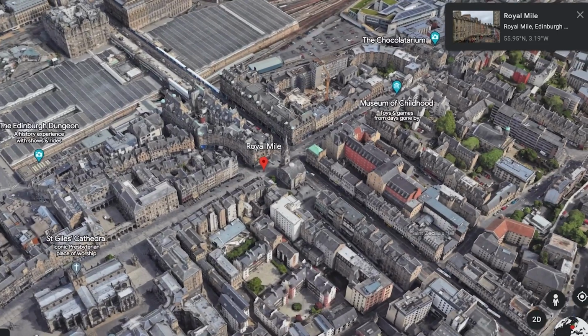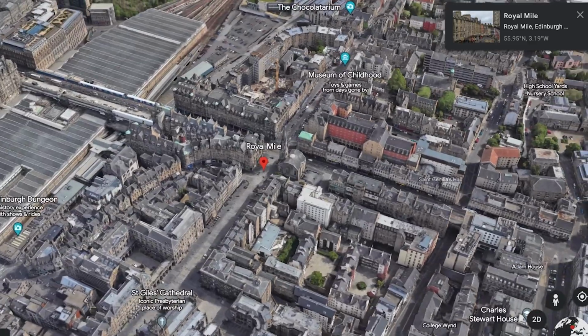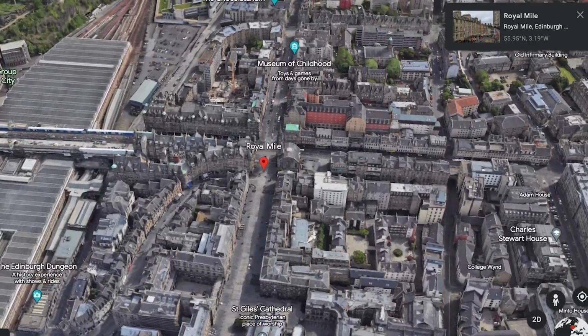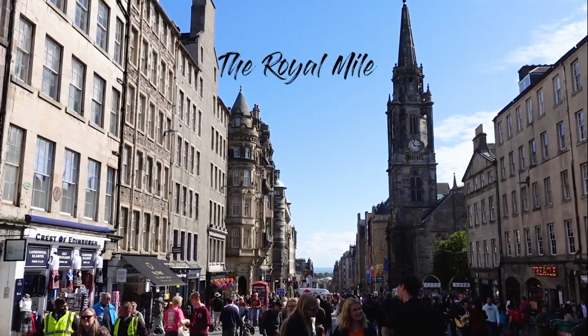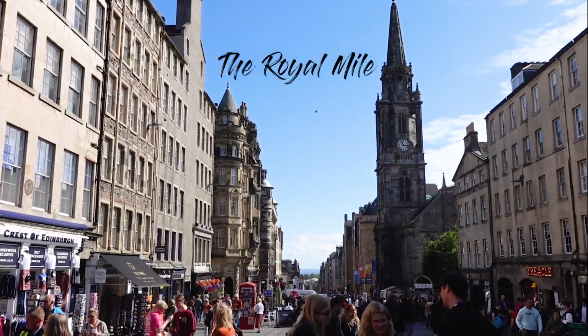We will now begin our journey in Edinburgh on the Royal Mile, the main street that runs through the old town of the city. So guys, to begin this video, we're starting in the Royal Mile. This is an awesome street that runs straight through the centre of historic Edinburgh. It's really cool and there's a lot of activity going on here.